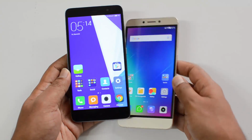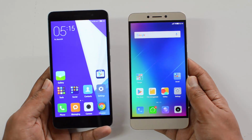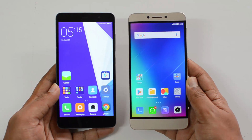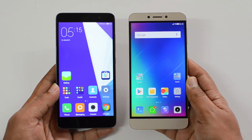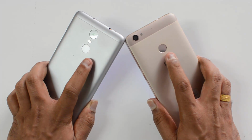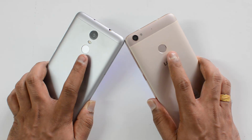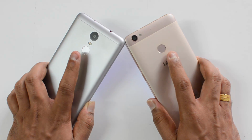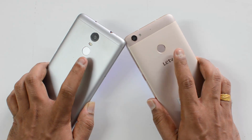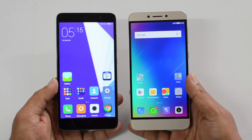Now apart from that, you have 32GB internal storage on both these variants, and there is an additional option to expand the storage on the Redmi Note 3, which is a hybrid SIM card slot. Both these phones come with a fingerprint scanner, and they are really good in terms of overall performance, and can unlock the device in a fraction of a second. The Redmi Note 3 also additionally offers the fingerprint scanner to lock apps, which is missing on the LeEco. So in software and performance, the clear winner is the Redmi Note 3.